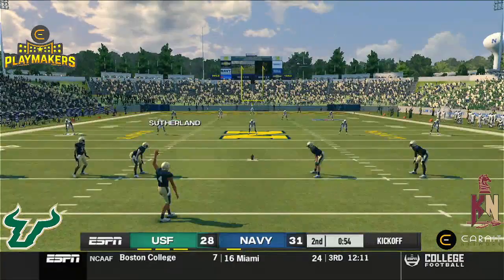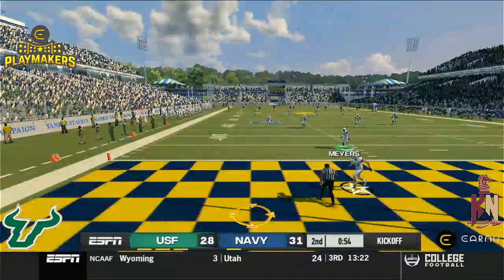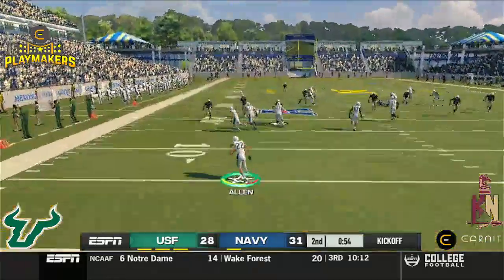Brad, how about the guys up front? The offensive line giving the quarterback plenty of time to be able to read the defense and make the right throw. So our score, 31-28.